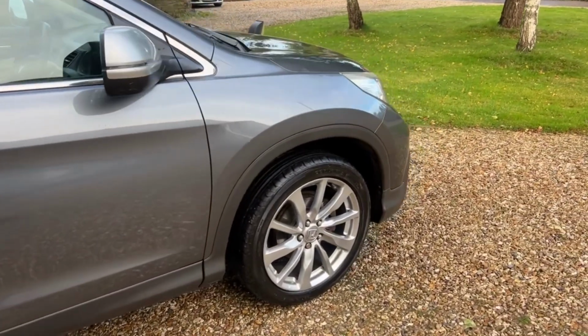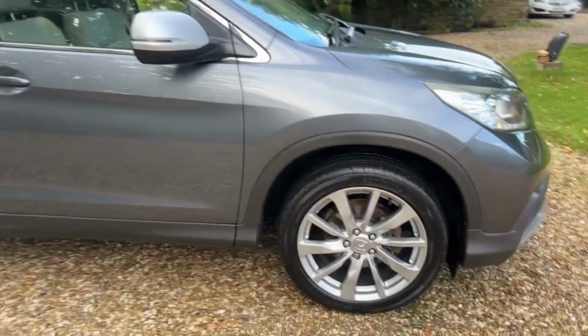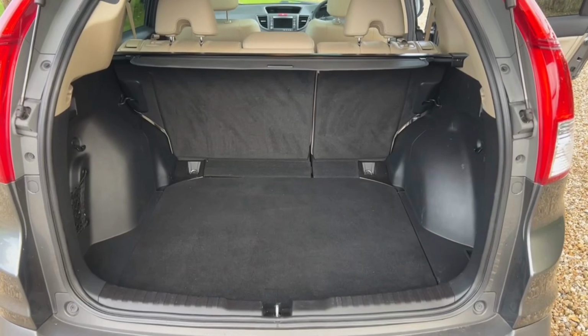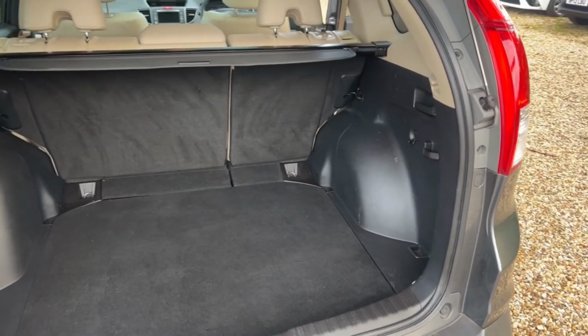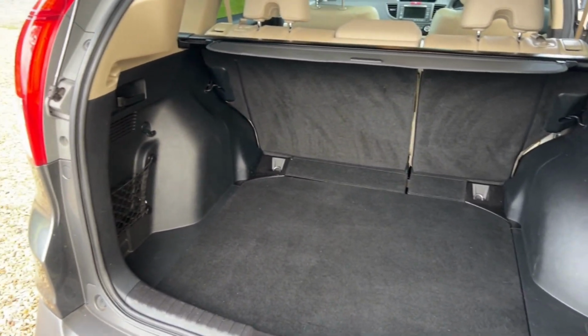So I apologise, I know it took a bit longer, but it's starting to spit and it's going to pour down because it's got big black clouds behind me. But that's a lovely car. It's coming into the boot, absolutely cavernous. These are family cars, and they can be quite heavily used often, but this one's been kept really nicely.